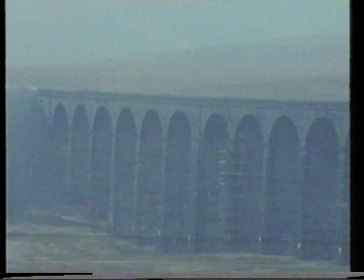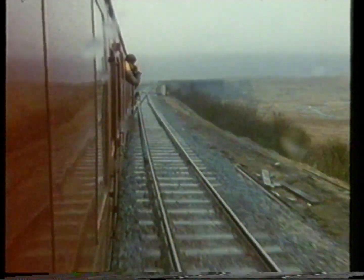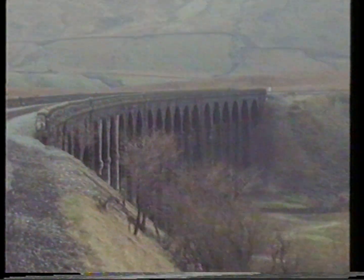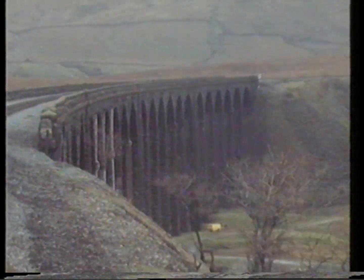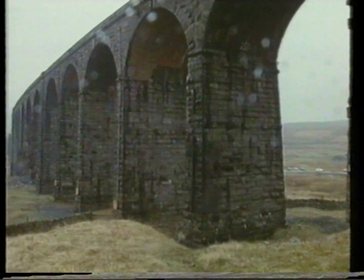People keep talking about Ribblehead Viaduct as if it was the big one. Is there something special about it? Well, again, it's a long and very colourful history. Initially, of course, they simply wanted to fill in Batty Moss Bog and run it across the top. But they found it was quite impossible, so they hit upon a really rather brilliant engineering solution to build this enormous viaduct out of local sandstone and limestone.